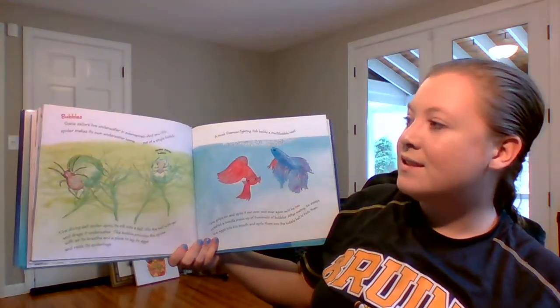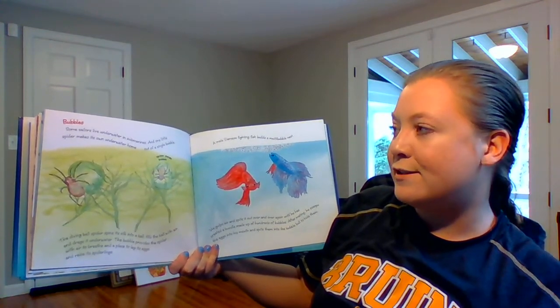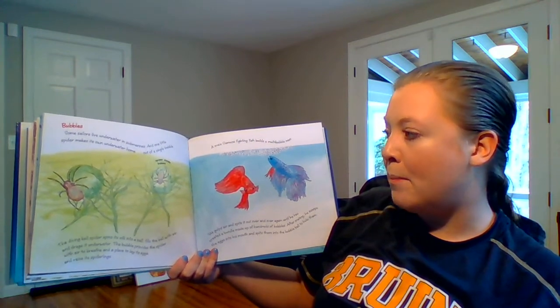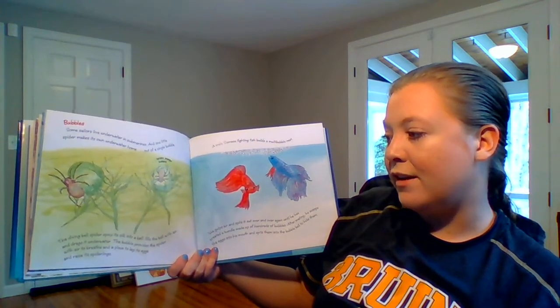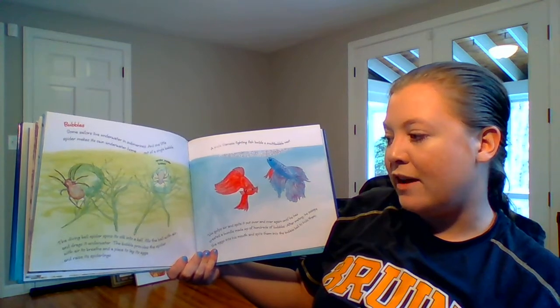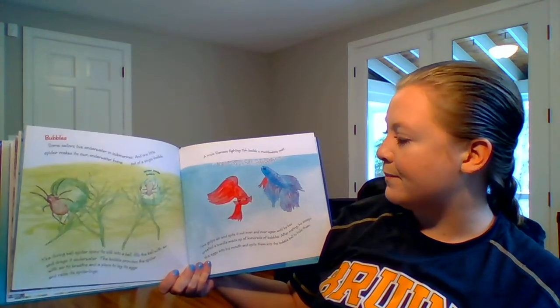Bubbles. Some sailors live underwater in submarines, and one little spider makes its own underwater home out of a single bubble. The diving bell spider spins its silk into a ball, fills the ball with air, and drags it underwater. The bubble provides the spider with air to breathe and a place to lay its eggs and raise its spiderlings.